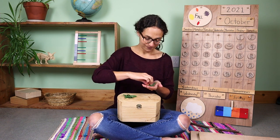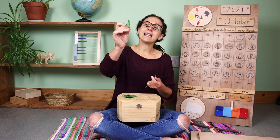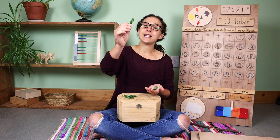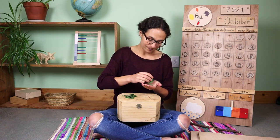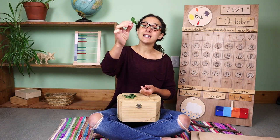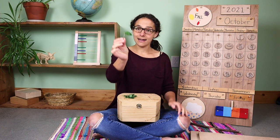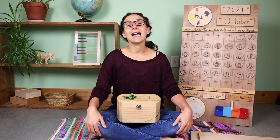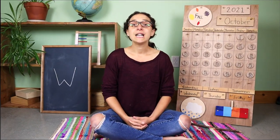1, 2, 3, 4, 5, 6, 7, 8, 9, 10, 11, 12, 13, 14, 15, 16, 17, 18, and one more makes 19. 19 clover leaves.